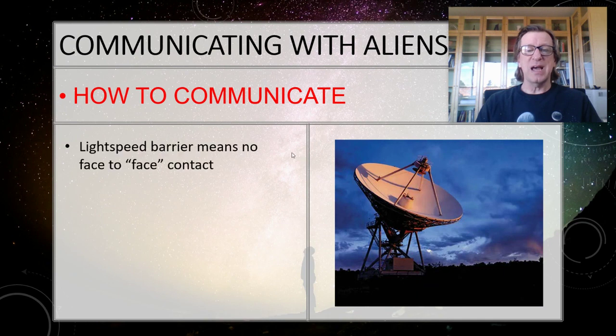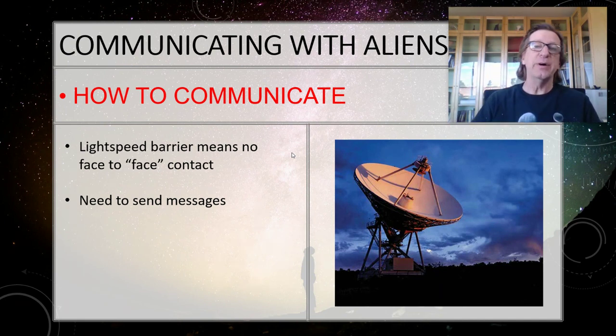So then the question becomes, how can we communicate? Well, we're not going to be able to actually travel there. Until we develop some sort of faster than light travel, it's just pretty much not going to happen. So that light speed barrier means we're not going to be able to talk face to face, or whatever it is they have. So we're going to have to send some sort of message to them and then wait to get a reply. Here again, we've got a problem with light speed communication. Even getting a message to the nearest star system to us, Alpha Centauri, takes about 4.5 years one way. So you're talking about almost a 10-year round trip just to say, hi, how you doing? Oh, we're doing fine. That kind of thing.